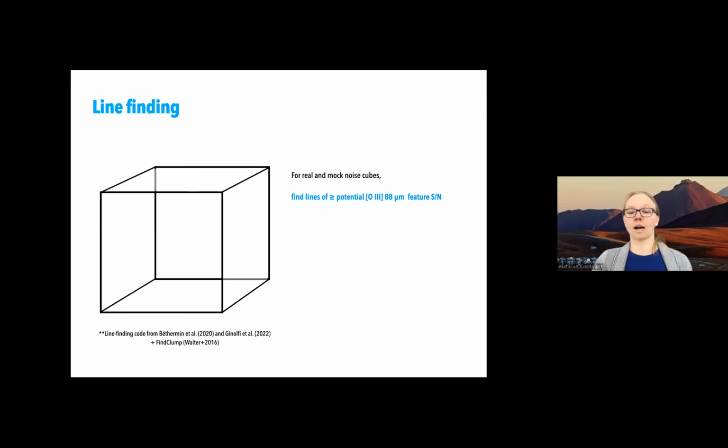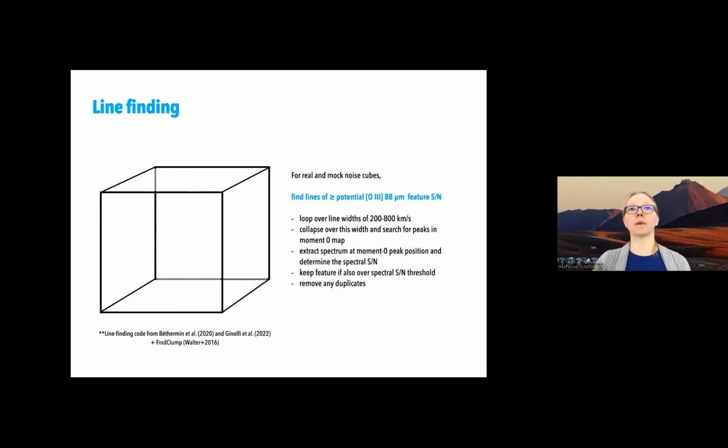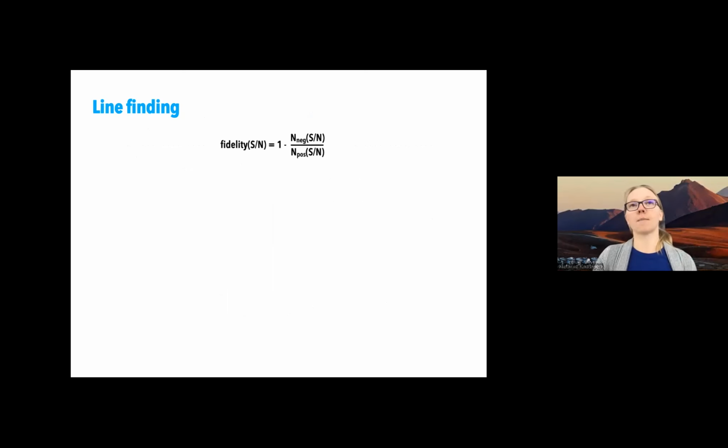There are a couple of algorithms out there that are used to find lines or find clumps. We employed 2 of them, and I'll skip over these details, but you can ask me about that later if you want. Essentially we ran these algorithms to find clumps over a particular signal to noise threshold, being mainly the signal to noise of the tentative features. From that we have a number of clumps above some signal to noise, both negative and positive.